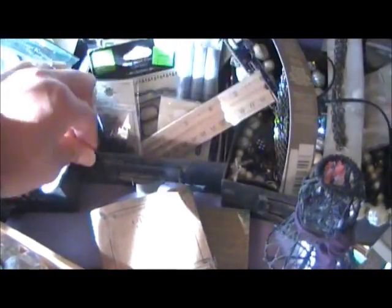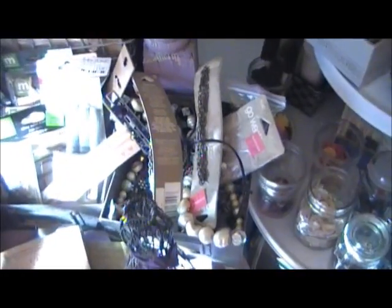Some are from Graphic 45, and a lot of these are from salvage shops, like when they tear down old homes and things like that. I have a couple of those in there too. They're really cool. And these are just some old metal drawers I picked up at a vintage sale last summer, and it holds some different embellishments.